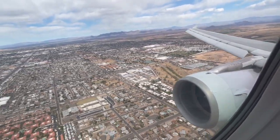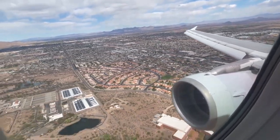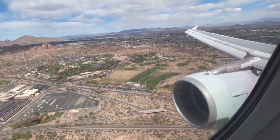Like I said, the full landing video will be coming out very soon. Definitely consider checking it out as it was beautiful. Anyways, nevertheless, here's our landing on runway 26 at Phoenix Sky Harbor International Airport. Enjoy.